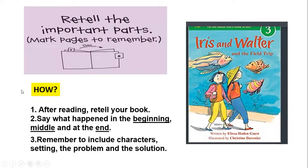So we are going to focus on the beginning of the book, and the beginning will include chapter 1 about the aquarium, and the middle will include chapters 2 and 3 about the bus ride and where is Walter. Then finally, the ending, we'll look at chapter 4 that will take in the rescue. So now let's look at this example together.